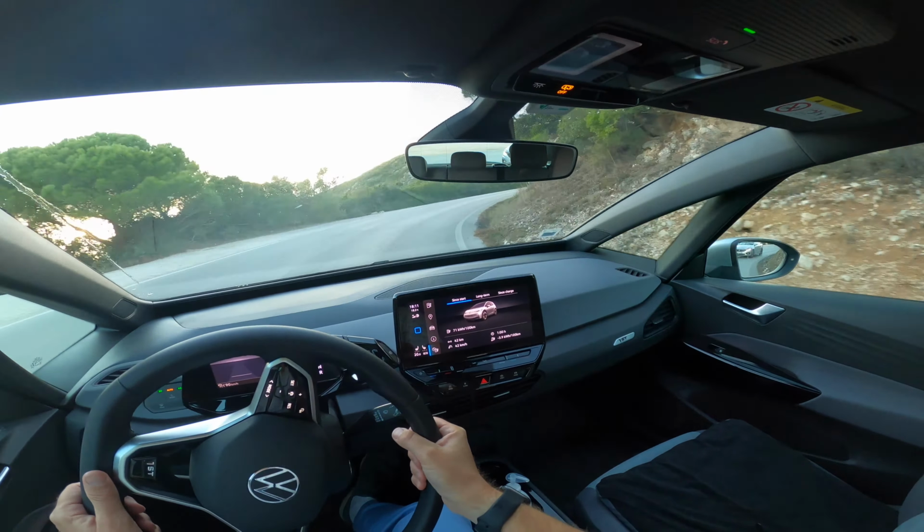However, it doesn't take away what I said about D mode. Most people don't use D mode. They don't know how it works on the ID.3. So see my previous video to see how it works. And D mode makes perfect sense when you're on normal national roads, normal roads. But on country lanes like this, B mode is what you want when there's lots of bends and curves. And you probably want B mode as well when you're going downhill.